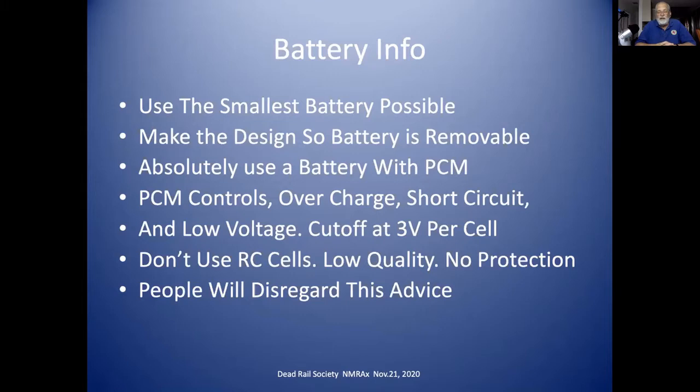Which to a lot of the RC guys, they don't really care because they're not paying anything for these batteries. They just drop them in the trash on the way out of the flying field. But with the batteries I have, they're more expensive, they're higher quality, and they will cut off at 3 volts per cell, which will make them last for years.